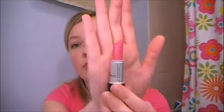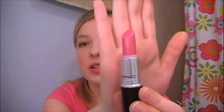One that I recently bought in the last couple of months was a color called Bombshell, and it's a frost, and it's a beautiful light pink color. It has a little bit of a shimmery quality to it, like a gold shimmery quality, but it's this really pretty light pink color. It's very wearable.